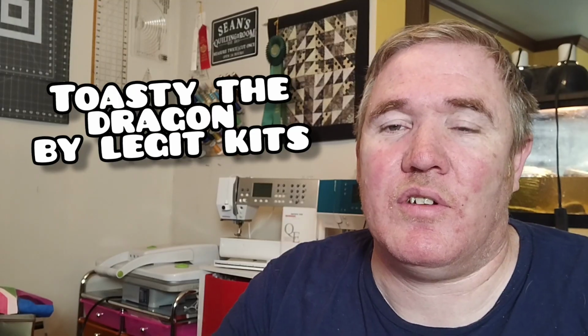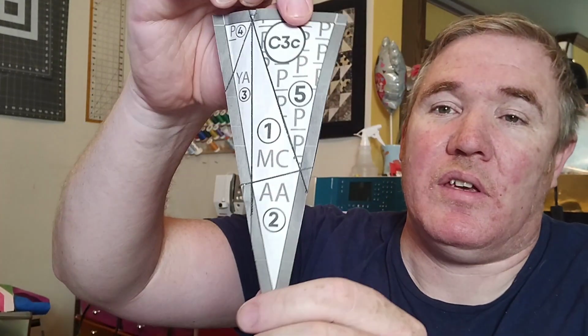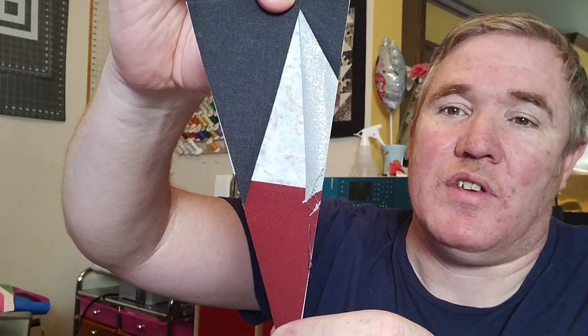And then the last thing I have for works in progress is Toasty the Dragon, which is a legit kit. I have made one more block, this one here. It's only got 5 pieces, but it still took me a while. But I'm having fun with this process. And so we've got this here.